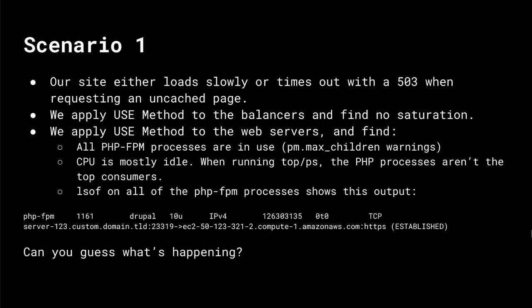And we get this particular line of information out of every single process that we run lsof against. Can you guess what's going on here? Can anyone guess what's going on here? Bingo.